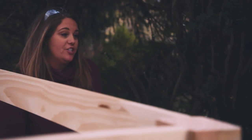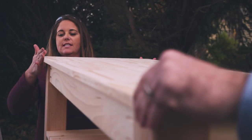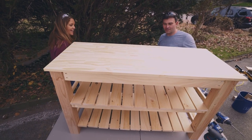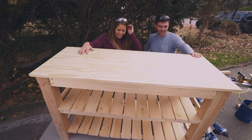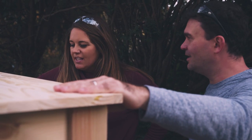This is just a project panel. It comes, you know, pre-put together. We have it to size, and... Looks good. There's our vanity. Very nice. It's pretty good, right? Yeah, it looks good. Not too hard to build. No. I feel like it's gonna look awesome.